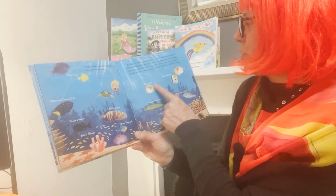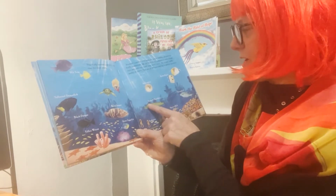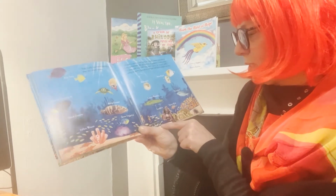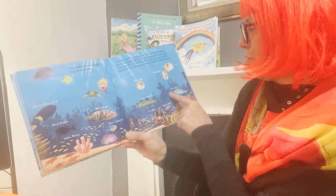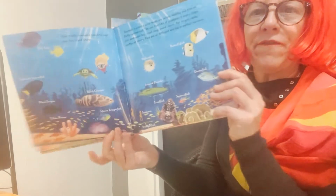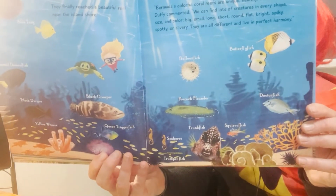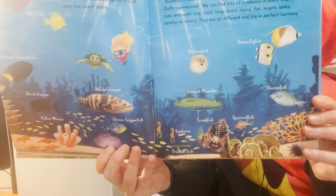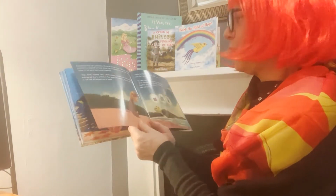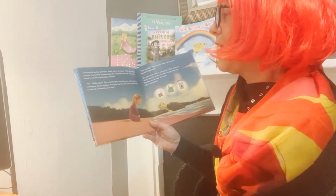There's the balloon fish as well, the butterfly fish, the peacock flounder, the trunk fish, the seahorse, the trumpet fish, the squirrel fish, and even a doctor fish. Do you want to see all the fish? It's amazing, isn't it? They all live together happily.